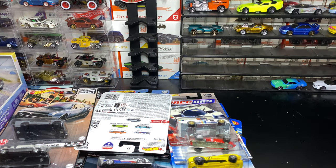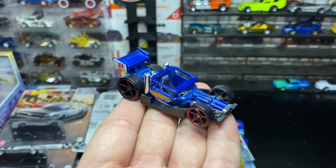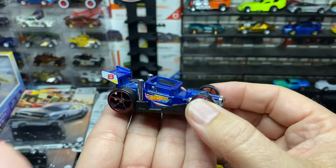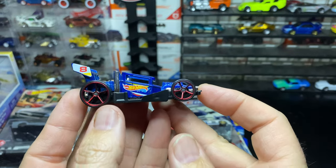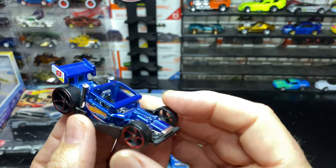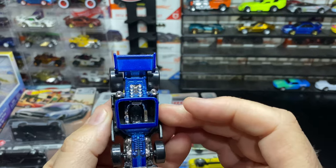I've seen it pop up a couple times in other videos. I only have three. Now this cast was only released five times. Let me show it to you. It is the Bone Speeder. So the Bone Speeder is the cousin to the Bone Shaker. And I love it. I think this thing looks really cool.